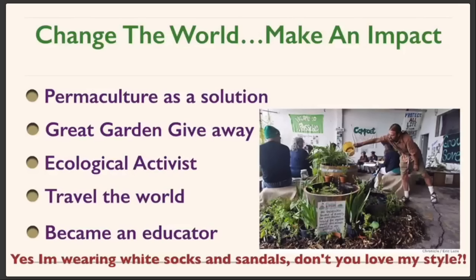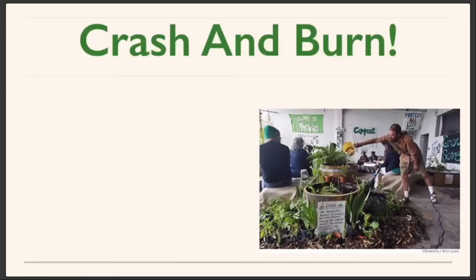And yes, if you're looking at this picture, that is me wearing white socks and sandals. Don't you love my style there? Yeah, ever since I got married, I don't actually sport that style anymore. But I thought it was funny when I saw that. It's like, oh, that's right. The white sock sandal days, those were fun.